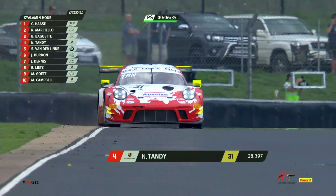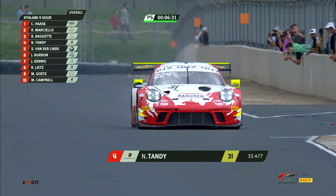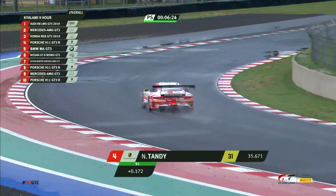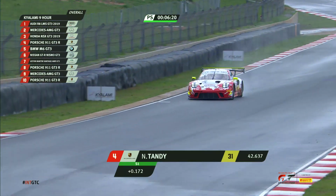Porsche running the dirt. Nick Tandy, well, let's hope he doesn't get caught out by that corner. That's the clubhouse corner where he was caught out in the last qualifying session. Let's have the red flag. So it's just on the edge in the middle of Sunset.